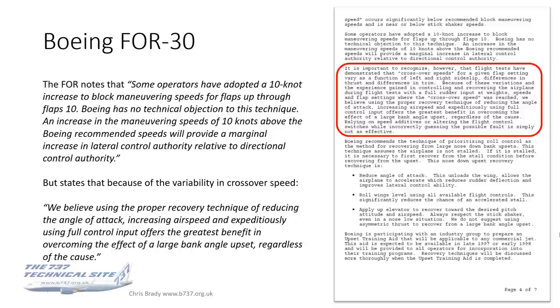Really, what needs to be done is, if you find yourself in the regime where ailerons are not overcoming rudder, you've got to increase speed, and you've got to unload your angle of attack. That's got a greater effect than speed.